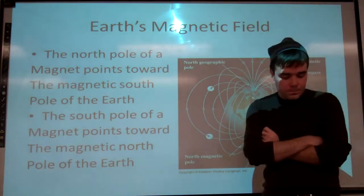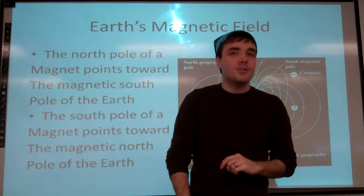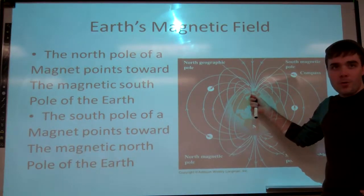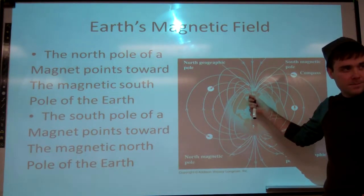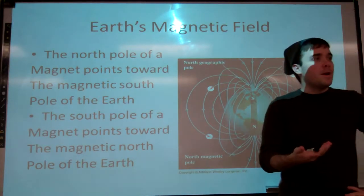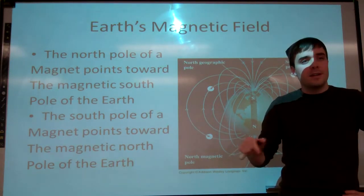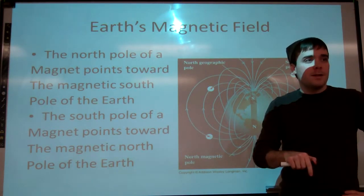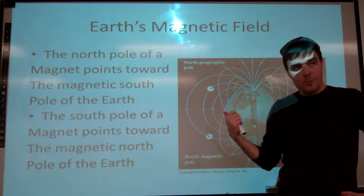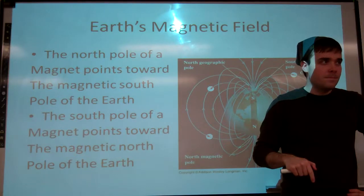Alright. The first confusing thing that just kind of will bother you because it doesn't make perfect sense is the Earth's magnetic field. The Earth's geographic north pole is actually the south pole of the magnet, and vice versa for the south pole of the Earth. How you want to think about it is the north pole of the Earth is what the north needle on the compass points to. So the north pole of a magnet points toward the north pole of the Earth. So in order for them to be attracted to each other, the north pole of the Earth has to actually be the south pole of a magnet. Does everybody understand that? Yes, sir.